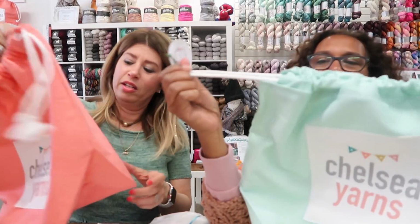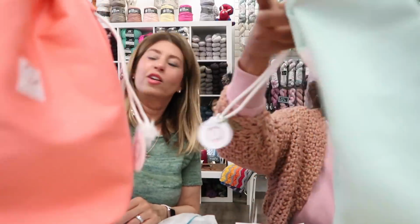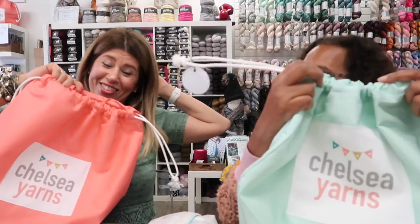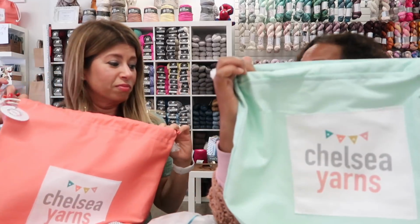So they're so fun. And on the back it says Toad Hollow. Yeah, and Chelsea yarns on the front. So perfect for the beach. It's great for the beach. Yeah. It's great for a shawl, something a little bit larger.